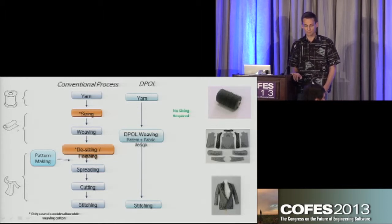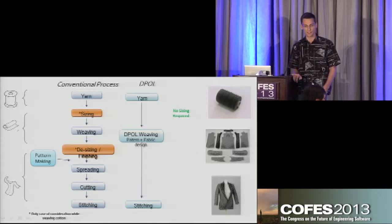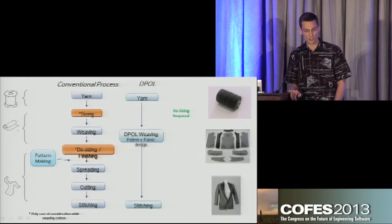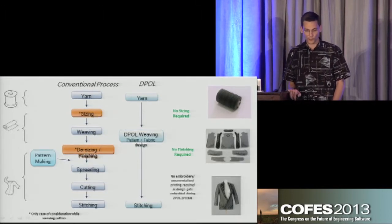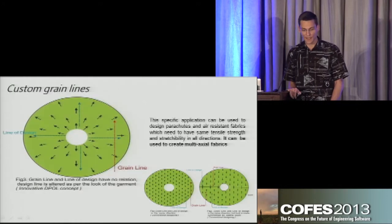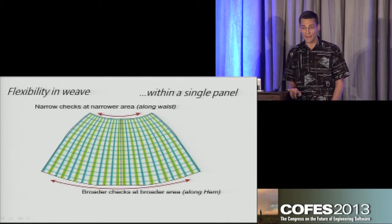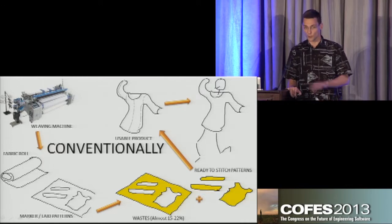That means no sizing. The sizing is a starchy stuff for those that aren't really acquainted with the manufacturing industry, fabric textiles. No starch, no sizing. No finishing required, no embroidering, ornamenting, or patterning, and you get one-offs. Patterns across seams, non-repeating patterns, custom grain lines, property manipulation. This is property manipulation in the same garment. We can change the weave in one part of the garment. It's different than the other. The world just changed.